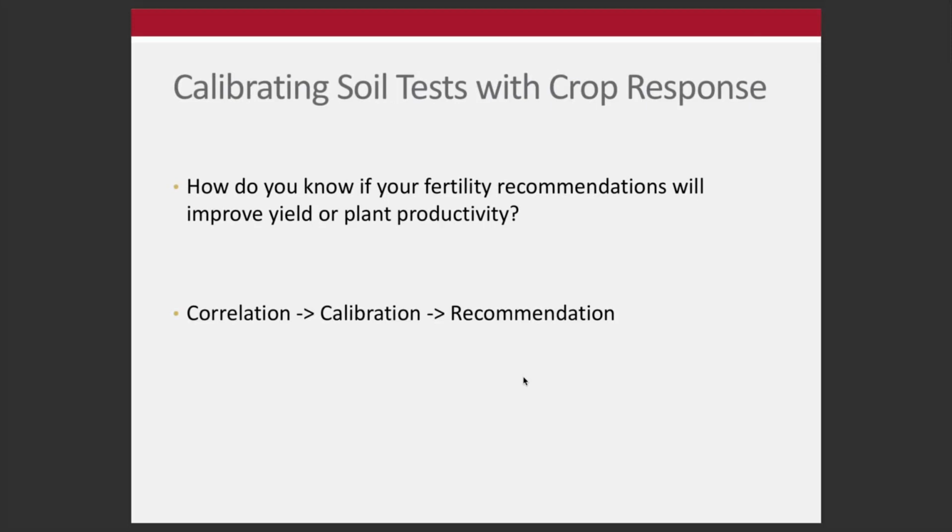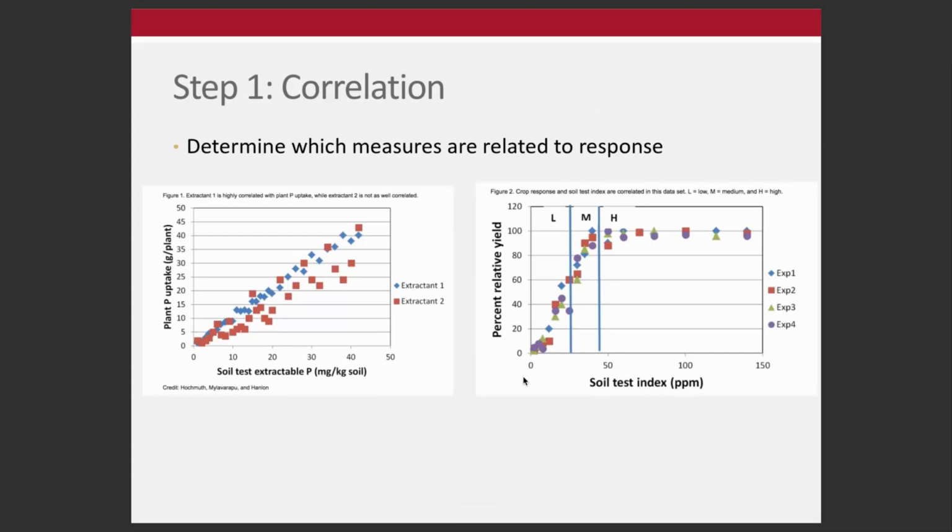There's a mantra in soil fertility, and it's this idea of correlation, calibration, recommendation. These are three steps that occur, in order, in developing a fertilizer recommendation. Again, correlation, calibration, recommendation. So let's talk about these.